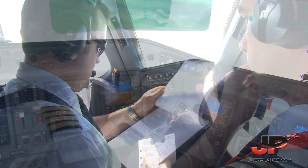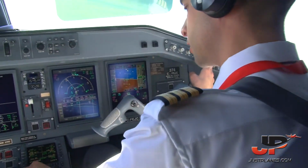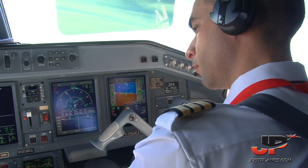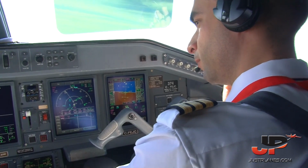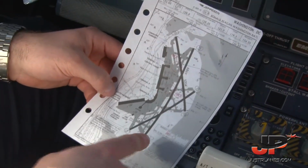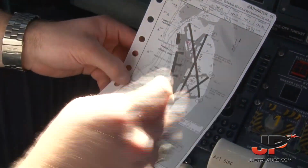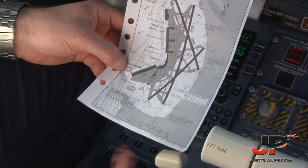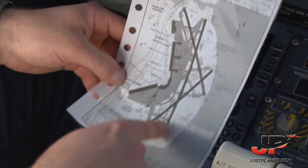Okay. After Phillipsburg, clear direct Baltimore, Canada 304. Yeah, I'll throw that in. Phillipsburg, then Baltimore. Okay. We'll be landing on runway 01 for Washington. This is Reagan National. This is the ground, the taxiway chart. So we'll be landing on 1. So we'll be coming up from the south, landing on runway 1.